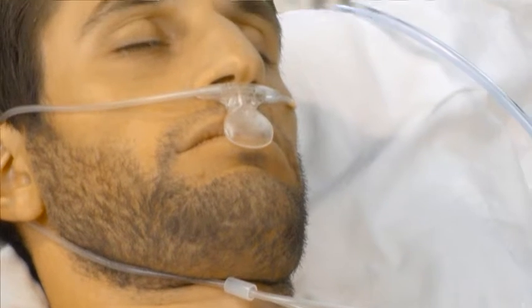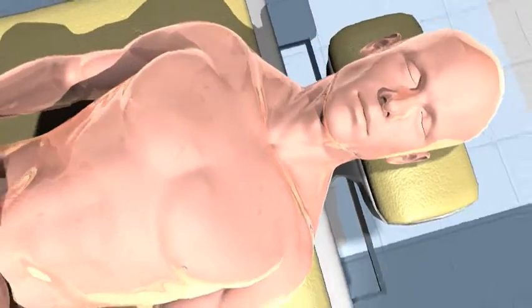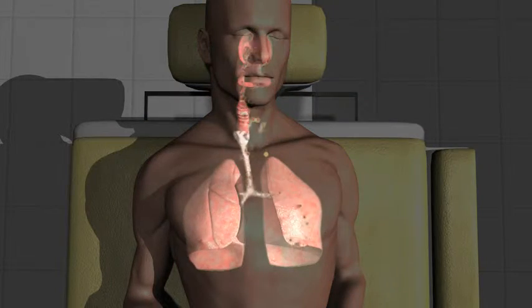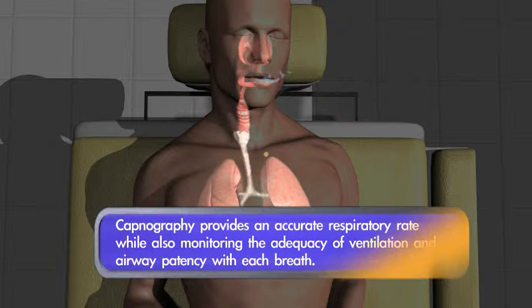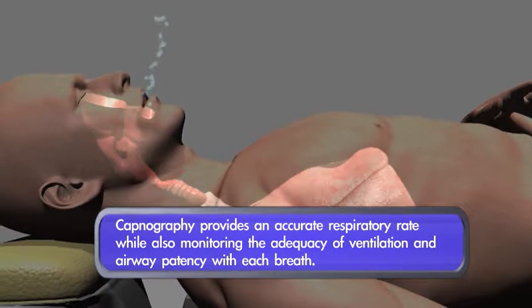What is capnography and how does it work? Capnography is the non-invasive measurement of the partial pressure of carbon dioxide in the exhaled breath, called end-tidal CO2. Capnography continuously evaluates the adequacy of ventilation and airway patency.